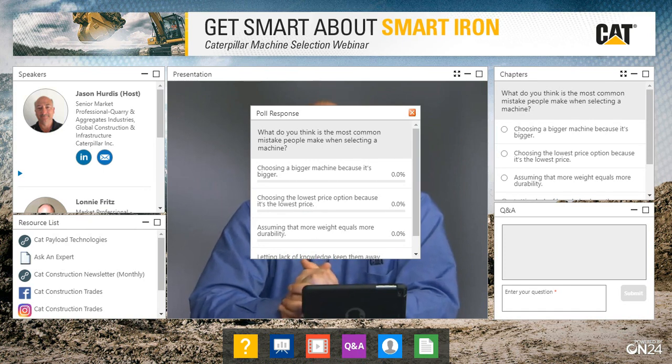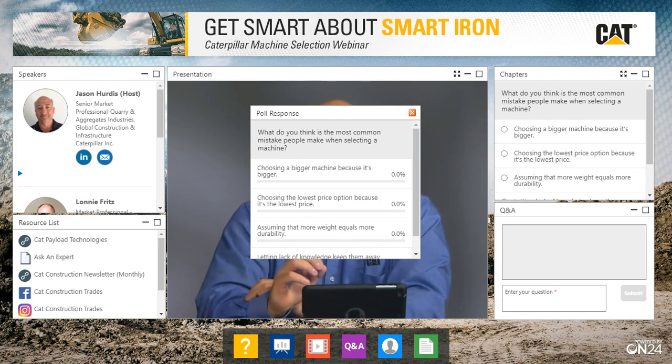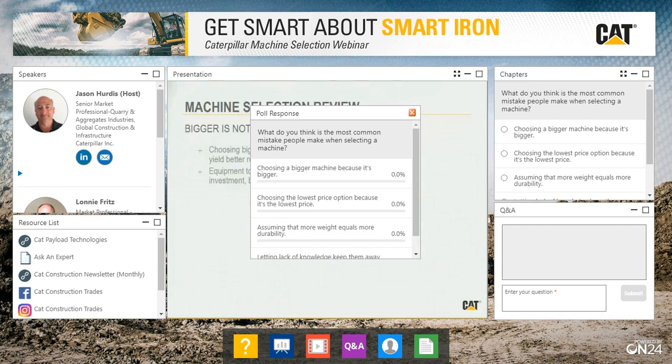Well, that was fast. 100%. Wow. Lack of knowledge keeping them away from the technology. That's interesting. We'll attack that one, but we're also going to attack the other ones, because we've kind of joked about bigger is better, more weight is more durable, and just give me the lowest price machine. So let's talk a little more in detail on those, because I want to get away from the misconception of bigger is always better. Explain why the 980 can now be a 972. Go into a little more detail on that for me.